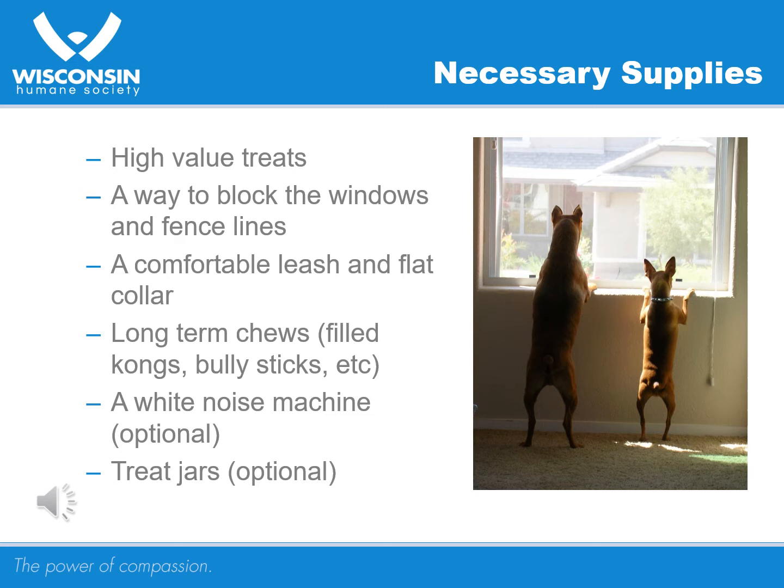You'll also need long-term chews, such as filled Kongs or bully sticks, for your dog to have throughout the day and immediately after their training sessions. Many families find it helpful to have a white noise machine, a radio, or a TV running throughout the day to dampen the sounds of people and dogs passing outside. You may also find it helpful to have treat jars strategically placed throughout your home so that treats are readily at hand in case you need them to support your dog.